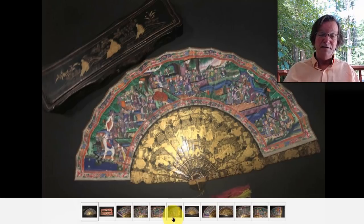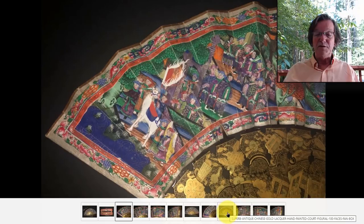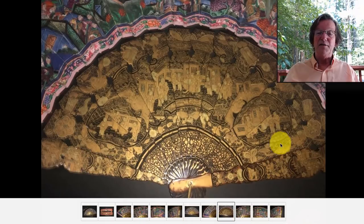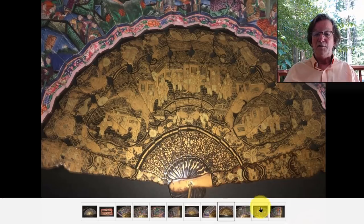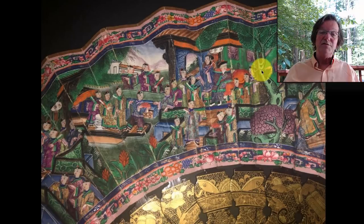And then on to this Cantonese lacquered fan. It was awfully dark. I don't know why he did it so darkly. There we go. And you can see it's a fairly standard one, but the lacquer work was quite excellent on it, I thought, and it seemed to be in good shape all the way around. Not a lot of wear, chipping or wear to the gilding. And the painting itself was sort of intense. There was a lot of activity going on here.